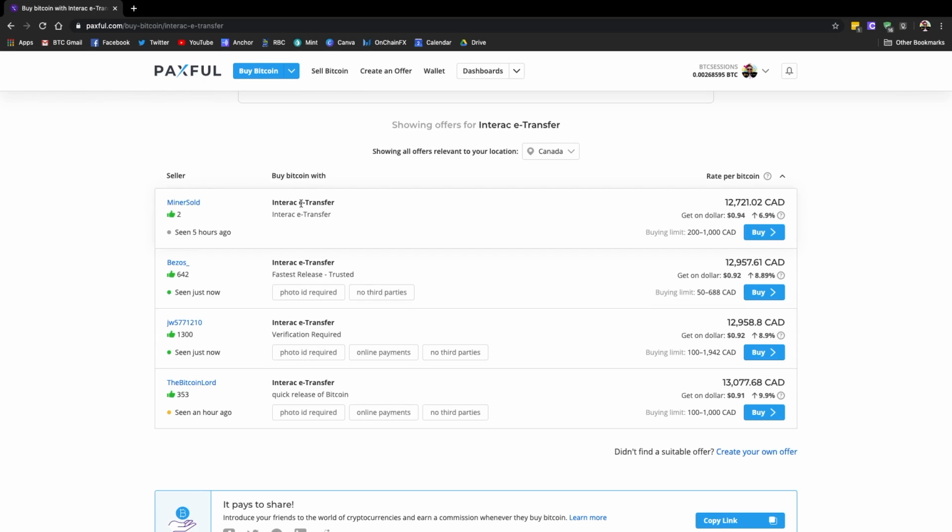Of course, right now it designates all Interac e-transfers. You also see if there are any requirements here. Now, for the first one, with not a lot of reputation, there are no requirements. So that may or may not be a red flag, or it could just be because the person is so new that they don't want to impede any new buyers, and I guess they're going to take the risk on not requiring ID for their first few transactions until they build a bit of reputation.